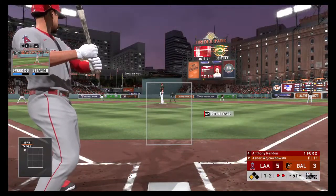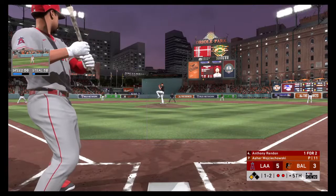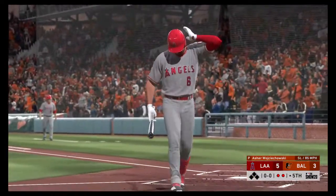Boy, he sped him up in this at-bat. Now it's time for the changeup. This guy's got a good one, and he hasn't thrown it yet in this at-bat. Swung on and missed, and that's the final out of the inning.